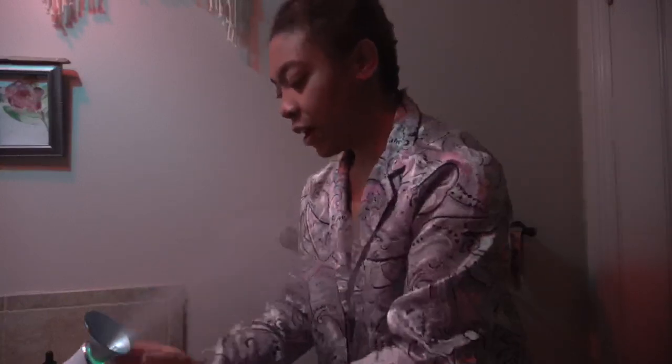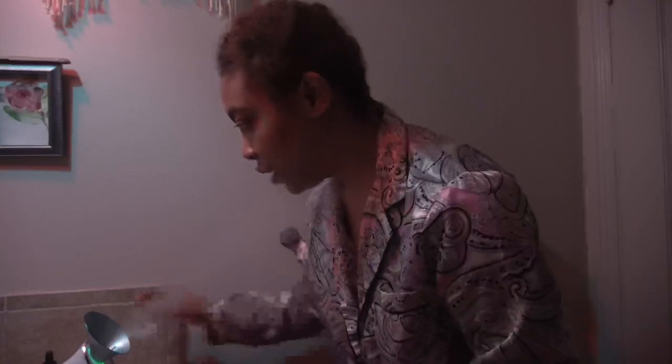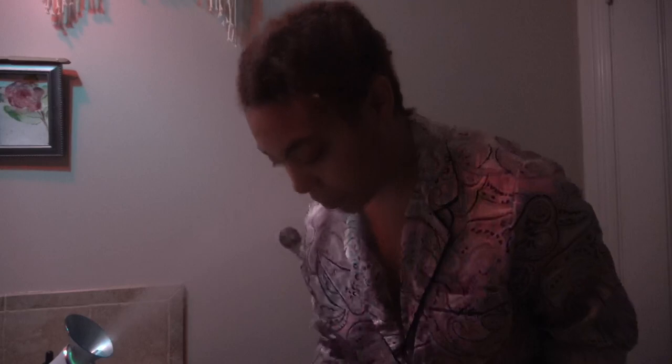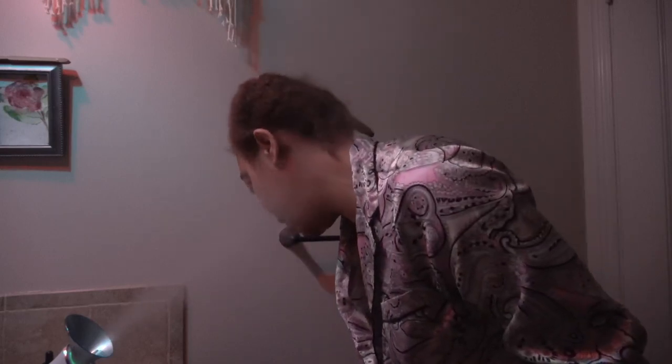I'll steam my face for like 5 to 10 minutes. I'll just have that going. Sometimes I'll just wait. Other times I'll do the rest of the skincare while I'm steaming it. So it's more like a facial, like I'm adding ingredients while my pores are actually open. So I'm gonna do it that way this time. I'm gonna keep moving with the skincare routine.